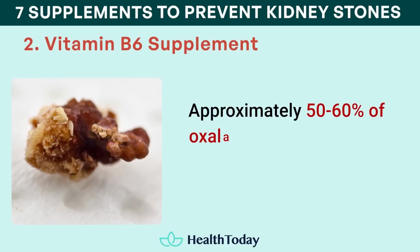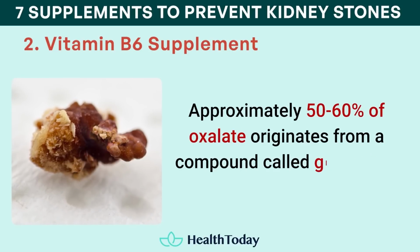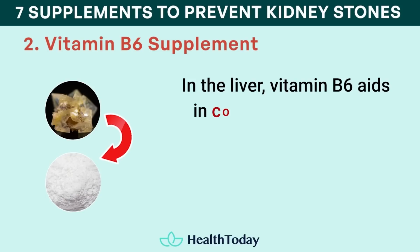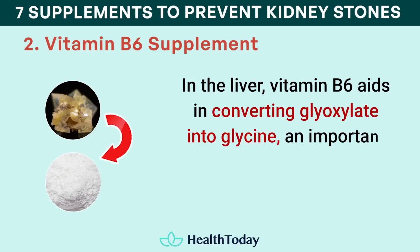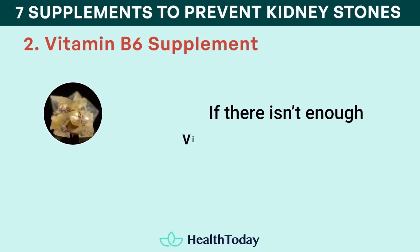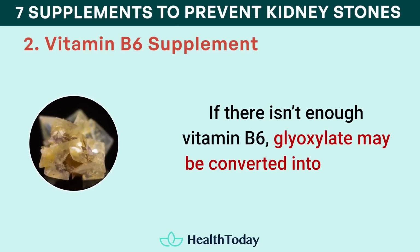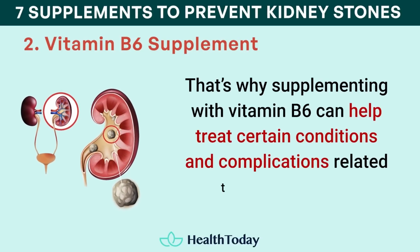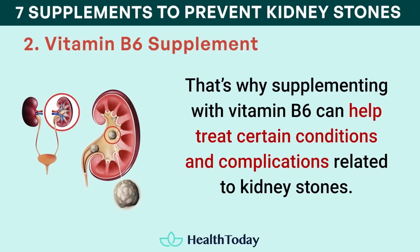Approximately 50 to 60% of oxalate originates from a compound called glyoxylate. In the liver, vitamin B6 aids in converting glyoxylate into glycine, an important amino acid, instead of turning it into oxalate. If there isn't enough vitamin B6, glyoxylate may be converted into oxalate. That's why supplementing with vitamin B6 can help treat certain conditions and complications related to kidney stones.